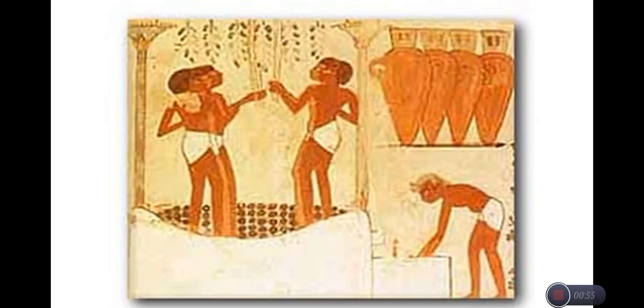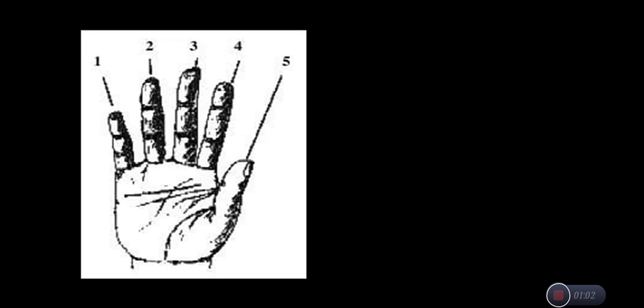When you count on your fingers, it doesn't matter whether you start with your thumb or little finger. But among primitive people, there were set rules. The Zuni Indians started to count with the little finger of the left hand. The Ottomans of South America began with the thumb.